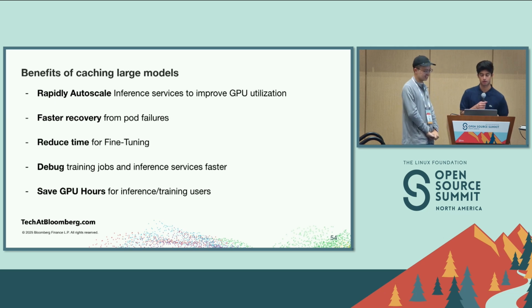Thanks, Jin. So as you saw, if you did not use a model cache, it would have taken about 15 minutes to scale those inference services. And with model cache, it takes about 45 seconds for each pod. So to close it out, we saw that caching large models has multiple benefits. You can rapidly auto-scale inference services, you can recover from pod failures quickly, and you can reduce time for fine-tuning jobs.